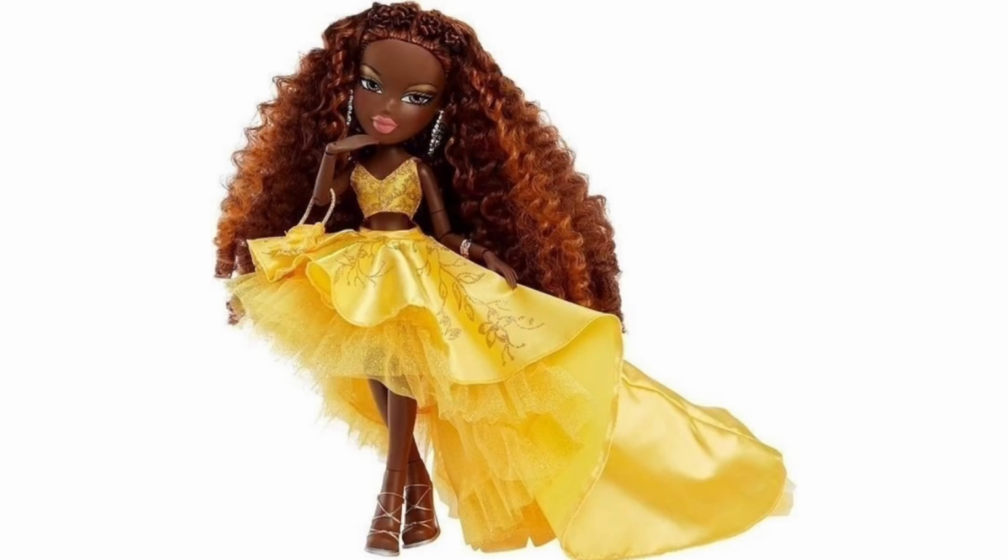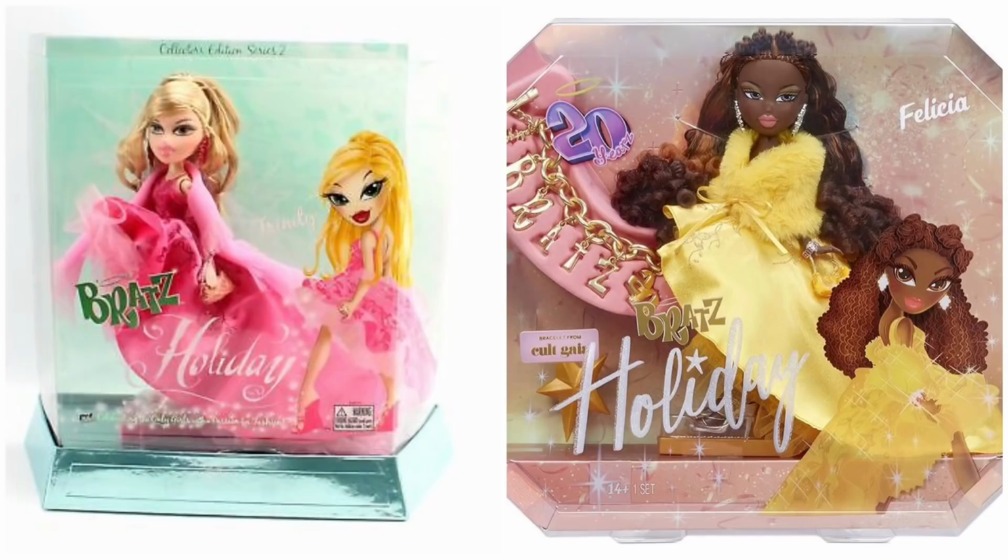So now let's get into a few comparisons, because I'm sure you guys are going to want to see her side by side with Holiday Trinity, as well as see who her screening was taken from. So let's do that real quick. Firstly, here is the Trinity comparison. The artwork was flipped, and they just kind of recolored it to be Felicia.